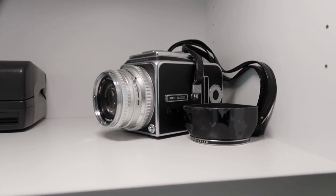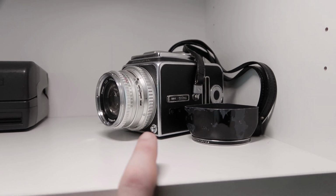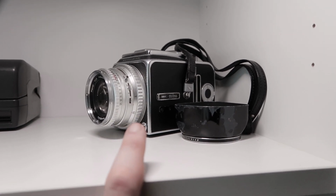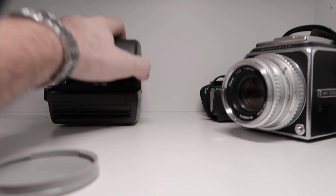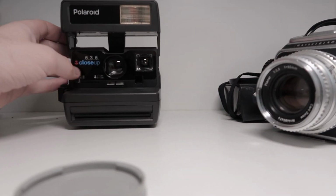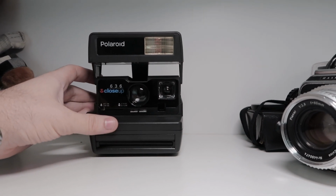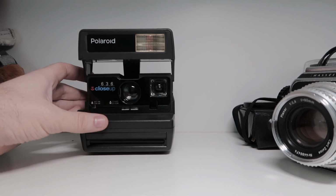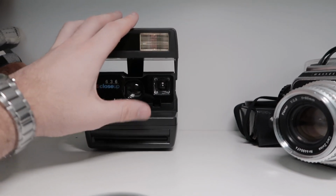Okay, so as you guys can see, this is my camera shelf. I've got my Hasselblad 500C, which I've had for a couple of years now. I have also got a Polaroid 600 camera. It's a 636 close-up. That's getting a lot more use at the minute, but probably won't towards the middle or end of the year, just because I've been enjoying shooting Polaroids over the Christmas period and stuff like that.